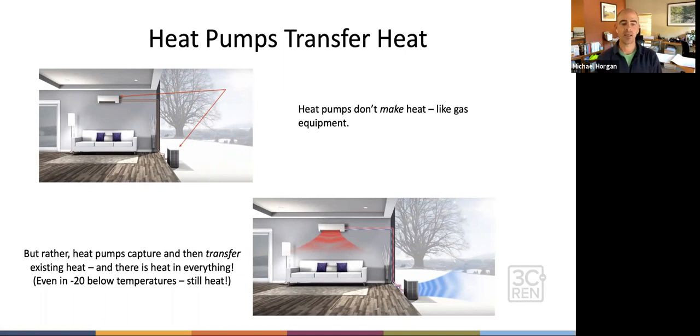So they're not making heat like gas equipment. If we're using a heat pump dryer, we're not cooking our clothes like we would basically putting clothes in an oven. They're just moving heat from one place to another. And there's always heat around us no matter the temperature.